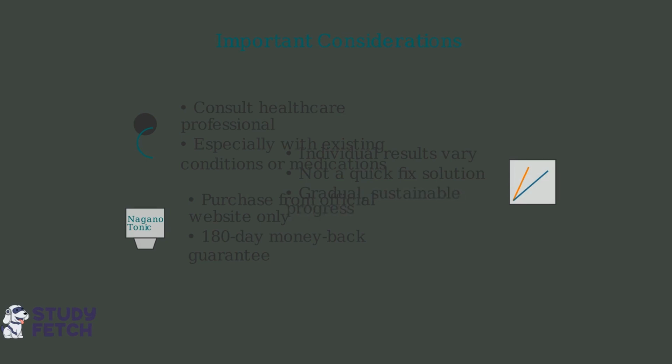Nagano Tonic is not a quick fix, but rather supports steady fat reduction, reduced cravings, and improved energy levels when used as part of a healthy lifestyle.